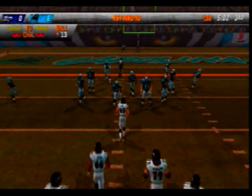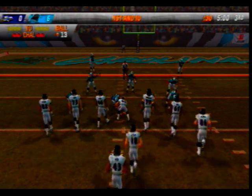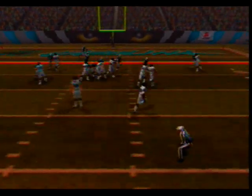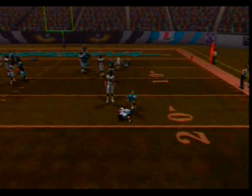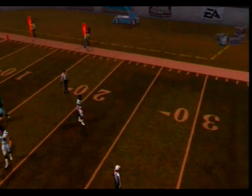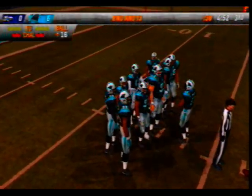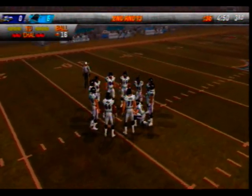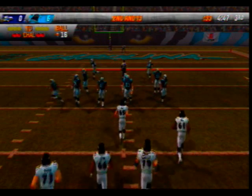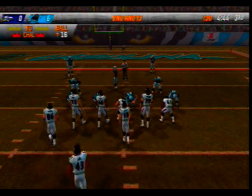And this is the eighth play of this drive, down inside the 15. They weren't able to get into the red zone once in the first half, but here they are in the third, inside the 20. Running game is pretty non-existent so far. Ninth play of this drive. They're inside the 20.